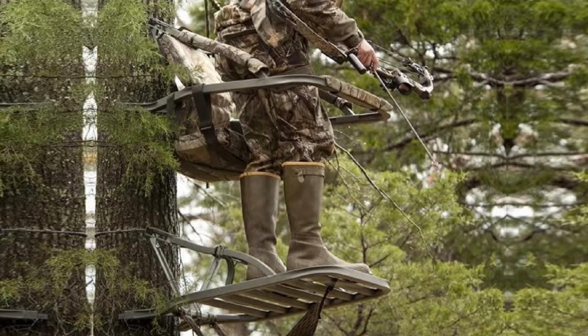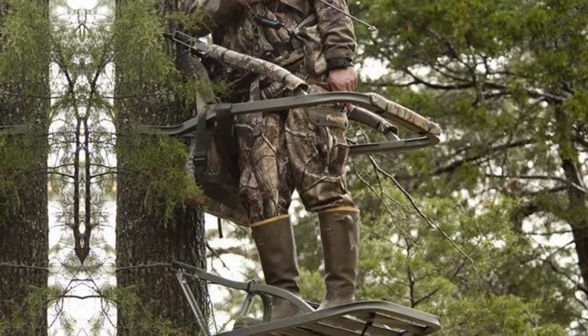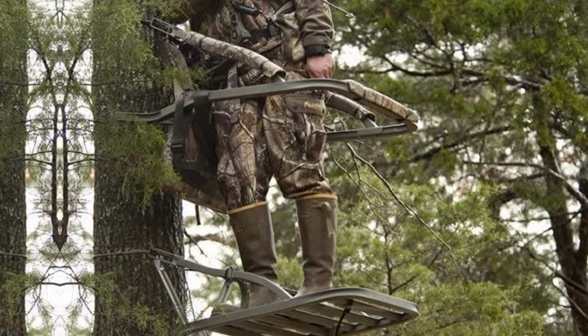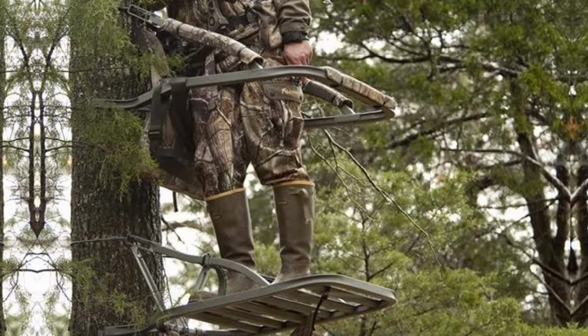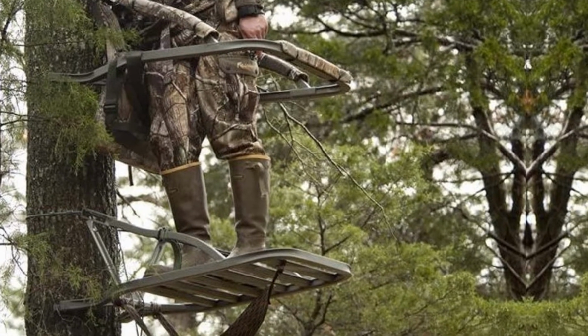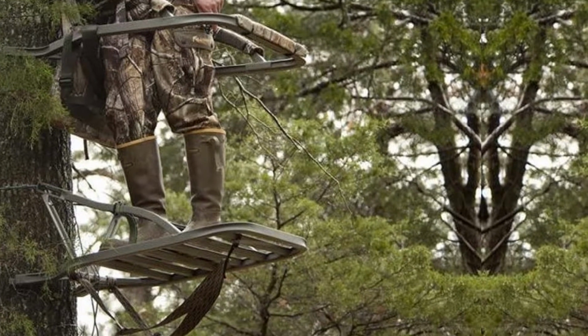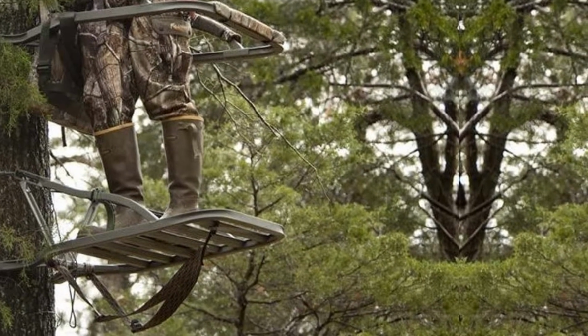The aluminum 6-channel platform frame measures 21 inches wide by 38.5 inches deep, and the seat frame measures 24.5 inches wide by 39.5 inches deep. The size is great if you are a big guy looking for comfort, but it can be very difficult for a smaller guy to transport.